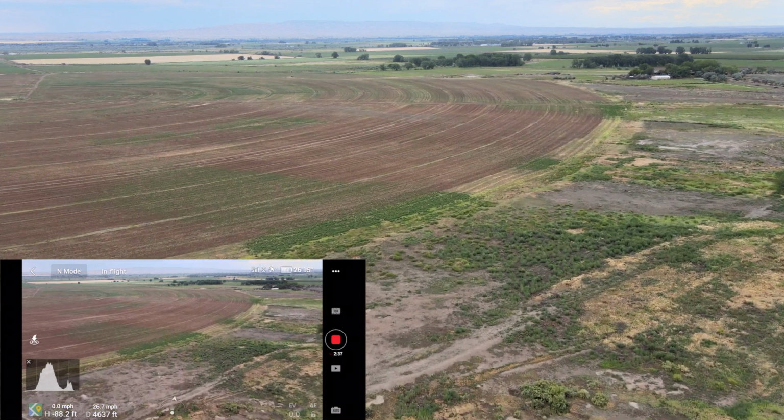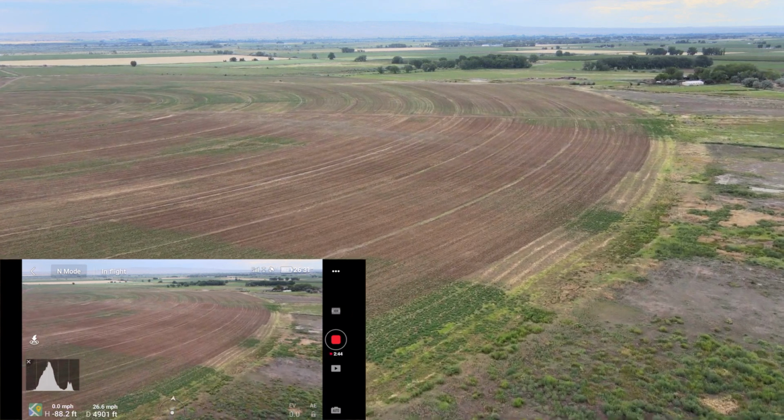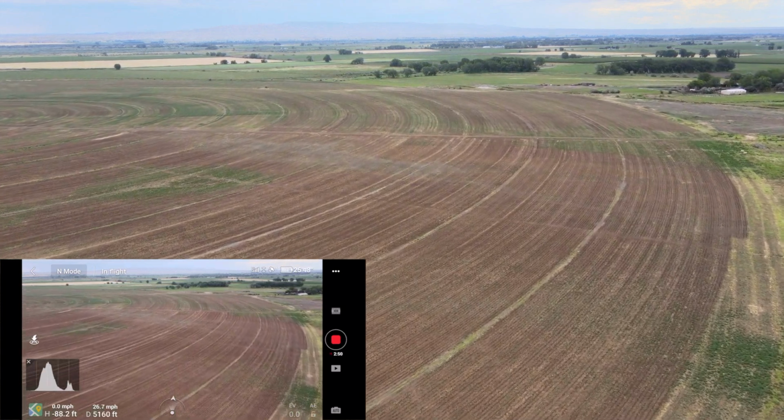Cruising along at 26 miles an hour. We're not yet quite 1 mile out. We're working on it. Still have good signal, 87% battery. I have a little bit of a tailwind.